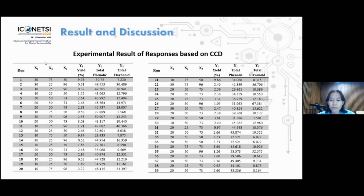The output showed that the percentage of yield ranged from 0.37 to 9.86%. The total phenolic compound ranged from 27 to 59 milligram gallic acid per milliliter, and the total flavonoid varied from 5.5 to 67 milligram per milliliter.